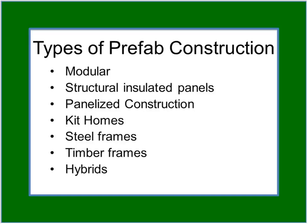And then there are kit houses, again, which I'm going to show you some of those, where all of the parts to the house are cut and numbered, and they are put together on site. And one of the advantages of those is that they can be shipped all over the world. Lindal Cedar Homes, which is on the cover of my book, is a great example of that. There's also steel frame homes and timber frame homes, often which are combined with panelized construction and SIPs. And as I mentioned earlier, there are hybrids which use several types of different prefab construction.